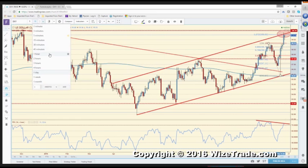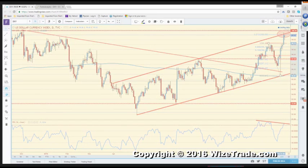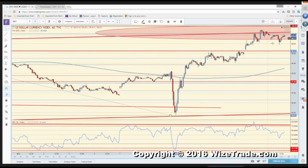If you look at intraday, here's an hourly. Dips are just being bought pretty aggressively. This just looks like the Swissy, right? Look at this damn thing. Look how bullish it looks.